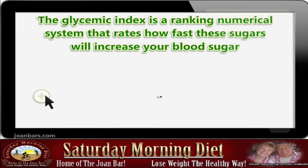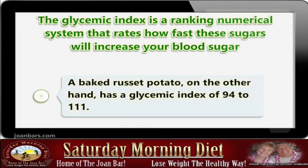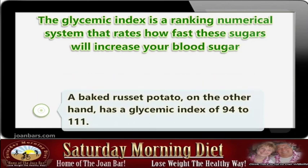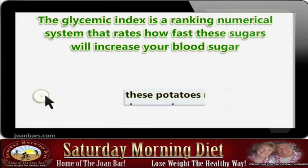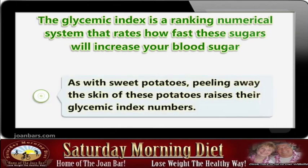A baked russet potato, on the other hand, has a glycemic index of 94 to 111. White baked potatoes are lower, rating at 60 on the scale. As with sweet potatoes, peeling away the skin of these potatoes raises their glycemic index numbers.